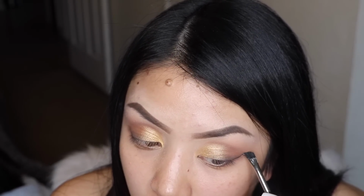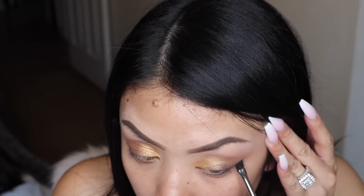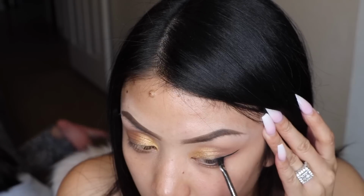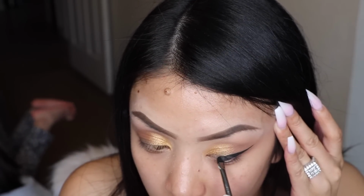And I'm going to use my Maybelline gel liner. I'm creating a wing as always.